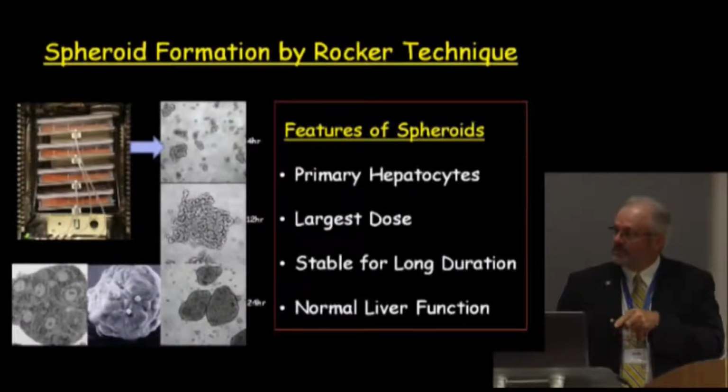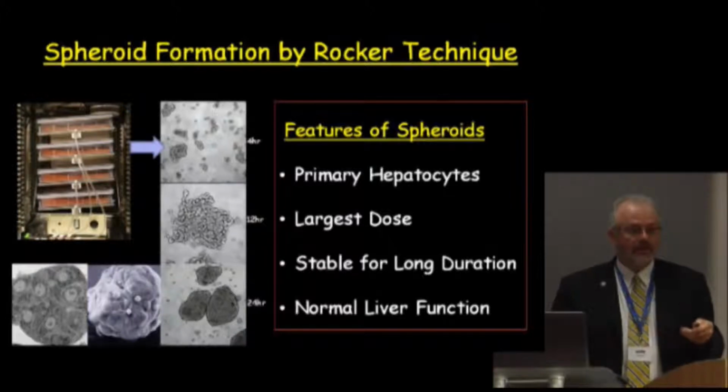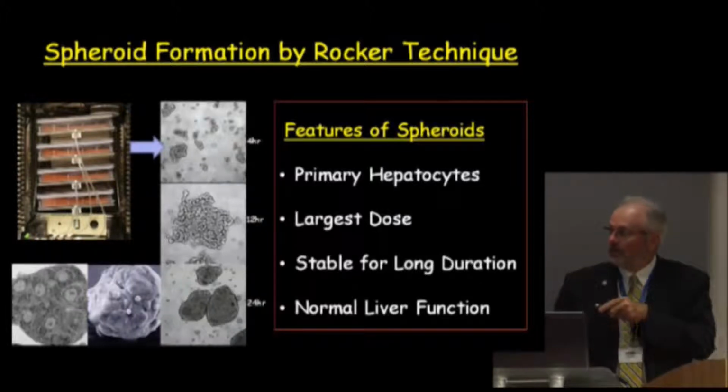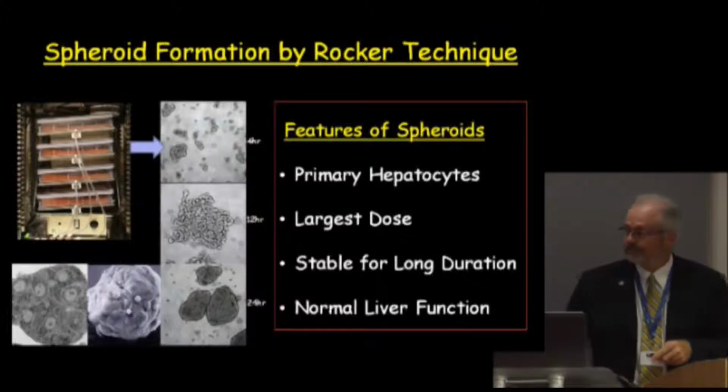We have a system that we rock these cells in. We isolate hepatocytes from a pig, take isolated cells. Each one of these trays is 1 liter of media, 100 grams of hepatocytes. A gram is 10 to the 8th cells, so we're talking about 10 billion cells per tray. So we're talking about huge numbers of cells, 400 grams total isolated from a pig. Over 24 hours, they spontaneously form spheroids.